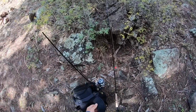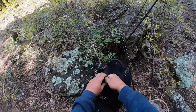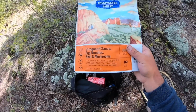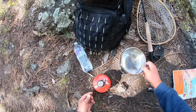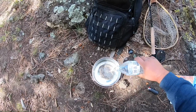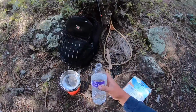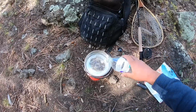Alright guys, I'm gonna take a break from fishing. I'm gonna cook a little food because I haven't eaten anything all day and I'm starting to feel it. So before we fish anymore, we're gonna cook something. I have here another dehydrated meal. Stroganoff sauce, egg noodles, beef, and mushrooms. How many cups of water does this say? 2.5 cups. Okay, so yeah, it's basically this entire water bottle. This is 16.9 ounces. That seems like a lot though, doesn't it?